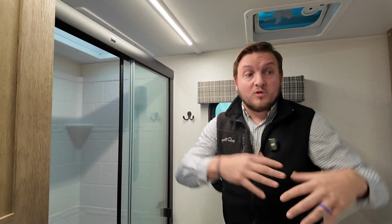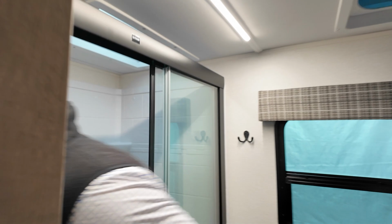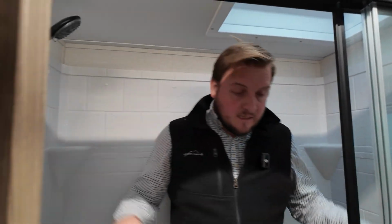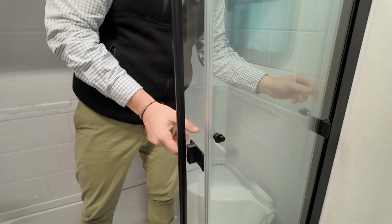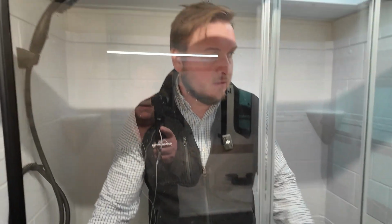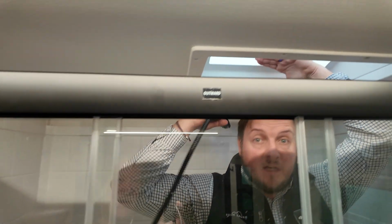Now, as we continue on, a couple other things that I want to point out to you. Aside from the storage and the his and her sinks, we do have a real porcelain toilet. And check out the shower here. Plenty of space. We have our glass shower door here. Again, there's plenty of space. I have a ton of clearance here. Again, I'm 6 foot tall. I can get clean. Let's check out the master bedroom.